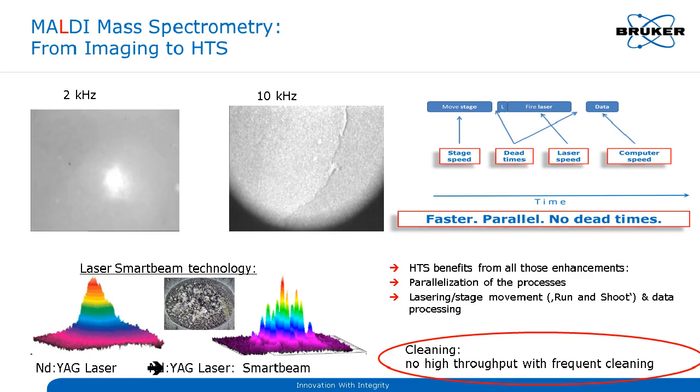With this slide, I'd like to visualize the difference between a 2 kHz laser system and the 10 kHz laser system as we have it in our rapifleX. As I pointed out earlier, the laser, which is used for ionization of the samples, plays an important role. Our other MALDI models use a 2 kHz laser, which is already very fast. You can see that on the left side here in the little video. However, our new rapifleX uses a 10 kHz neodymium YAG laser. Those lasers are especially developed by Bruker for most efficient use in MALDI sources. The so-called smart beam profile is designed for optimal scanning of MALDI samples.